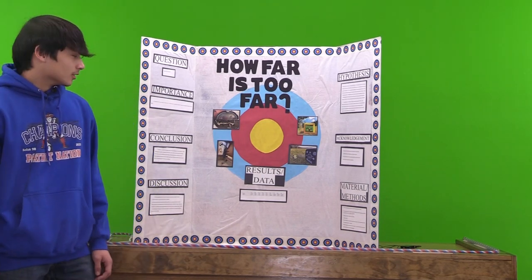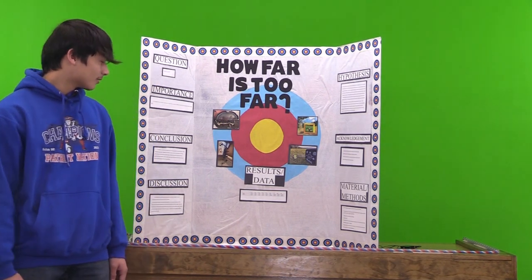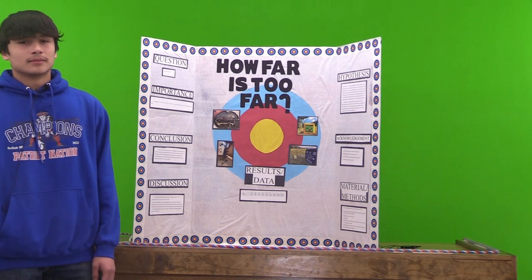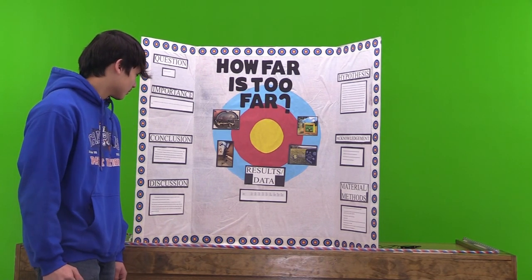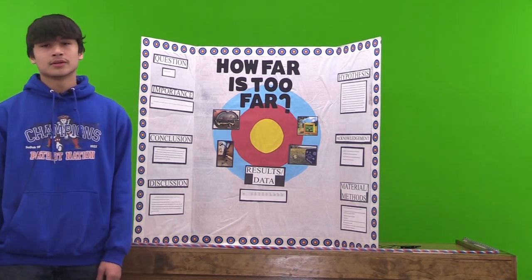My variables were a 60-pound compound bow and a 45-pound one. My conclusion is the 60-pound bow is the best for range because it hits more from more distance.